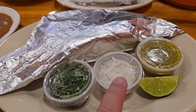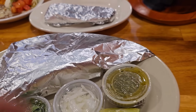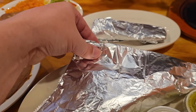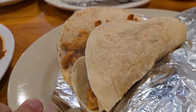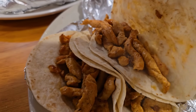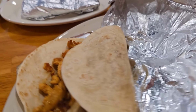Looks like we have some onion, cilantro. There's a lime there. And here's some salsa. And I want to get in and check out these tacos. Oh boy, so there they are. These are piping hot too. Chicken tacos. And there's a pretty good size helping of chicken in there.